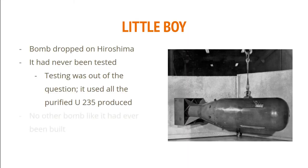All right, again, here are those bombs that I was talking about. So this is Little Boy. This is the bomb dropped on Hiroshima. It had never been tested. Testing was out of the question because it used all of the uranium-235 that we had produced at that point in time. And it was like no other bomb that had ever been built.